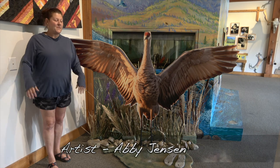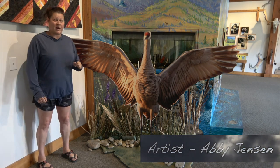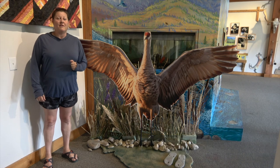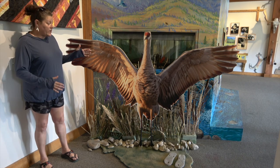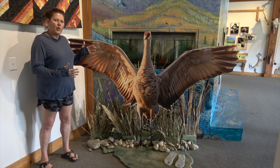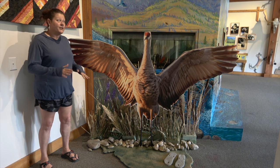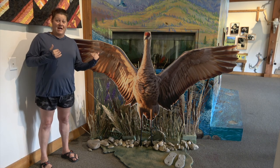Hi, everybody. My name is Abby Jensen, and this is Ichabod Crane. He is the Yampa Valley Crane Festival mascot. And we have him so people can get up close and see how big these birds are that live here in the Yampa Valley. I'm very proud to say that the photograph is mine.